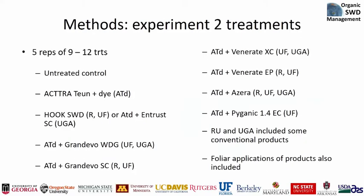The second thing that we did is we mixed different pesticides with the ACTRA Tayune to compare them in the lab. Essentially, we looked at a lot of different treatments to narrow things down for when we take this out to cage studies and field studies in the future. And we looked at the two different formulations of Grandevo. So the WDG is the old solid formulation. This SC is a new liquid formulation. And then XC is the older Venerate formulation, and EP is a new one they're working on.